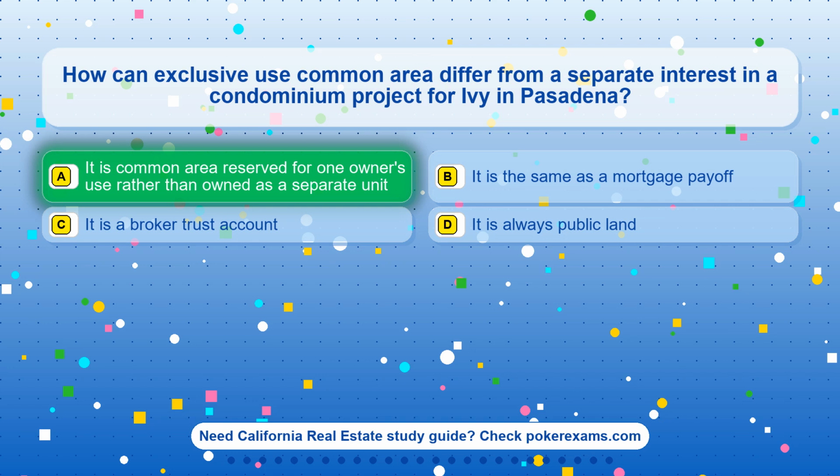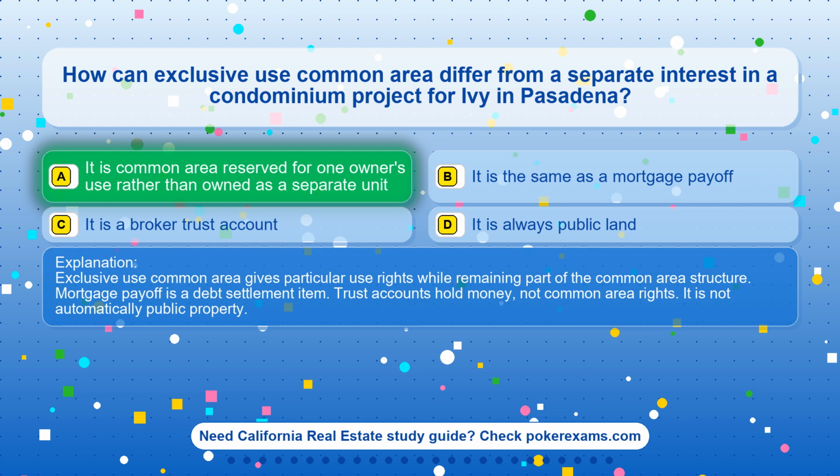The correct answer is option A. It is common area reserved for one owner's use rather than owned as a separate unit. Exclusive use common area gives particular use rights while remaining part of the common area structure. Mortgage payoff is a debt settlement item. Trust accounts hold money, not common area rights. It is not automatically public property.